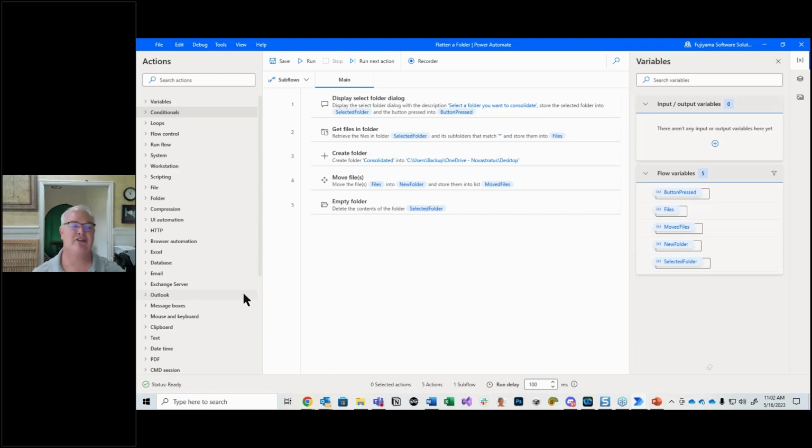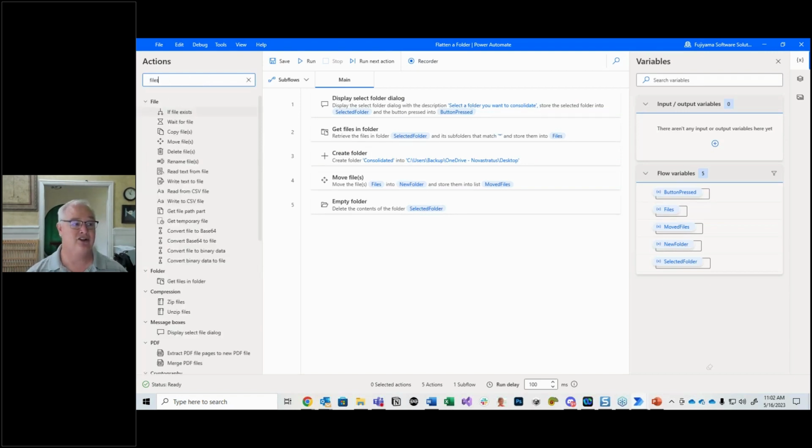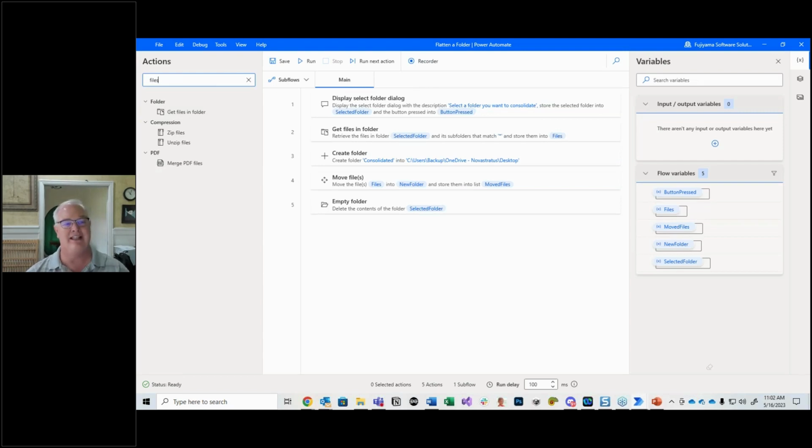Now, Microsoft's going to make this easier because up in this actions section, they're going to go ahead and allow you to type in standard English, what is it you're trying to do? So I know I need some files, so I just type files, and what it does is it scrolls through all those actions, and it now gives me the ones related to files. One of these is get files in a folder, the same thing I have here. Notice though, they also have things with zip files, zipping and unzipping files, or merging PDF files.